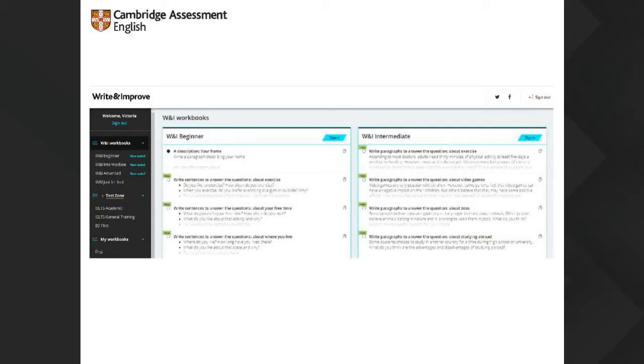For students, they can register. It is free. And they will have a number of workbooks for each level, beginner, intermediate, and advanced, with different tasks in each of their workbooks. And the great thing about Write and Improve is that they are going to be able to practice and get instant feedback. We are going to see more of this now.